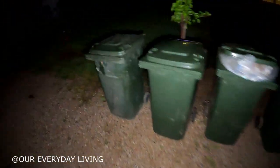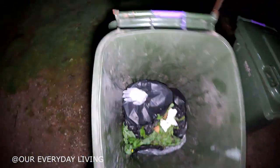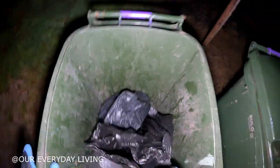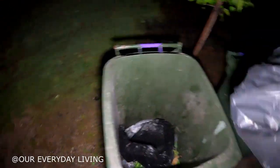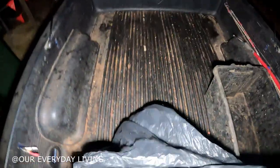Tub today, see how we go with that. That's for all the oil and whatnot. What have we got in here? Back at the watering hole. Food. There's a couple of bottles in there. I can even put the wine bottles in that. Trying to make things easy for myself.